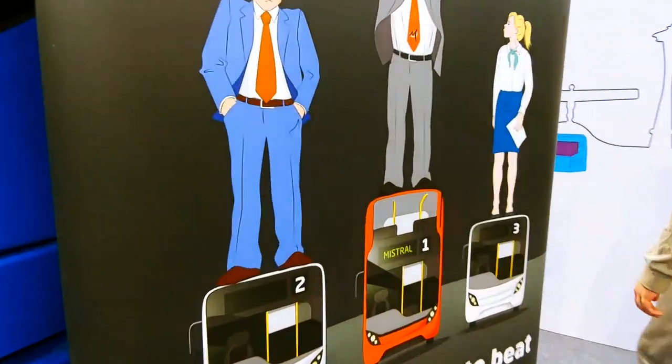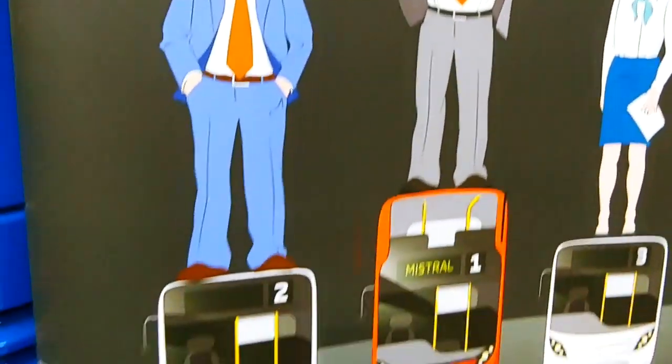Mr. Buses. Oh, at least you can stand on top of these buses.